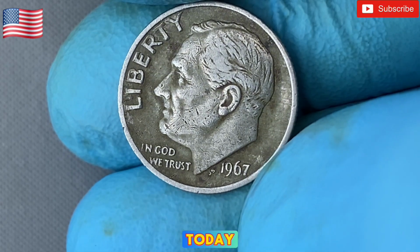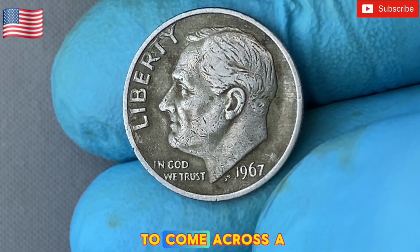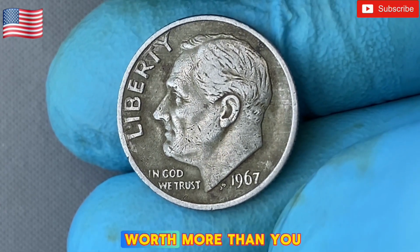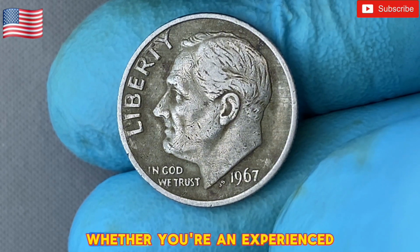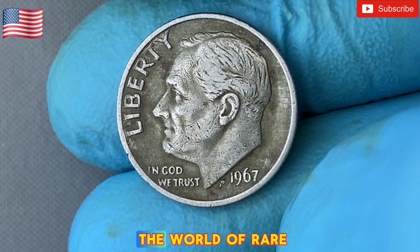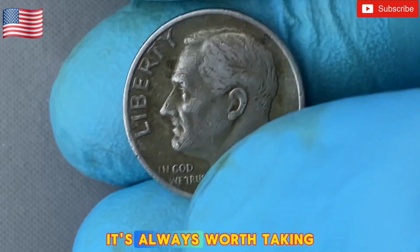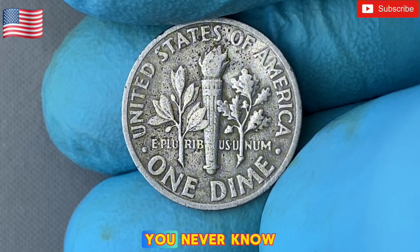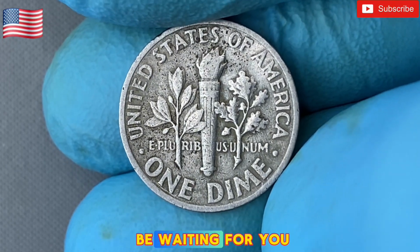This makes the 1967 Roosevelt dime one of the most valuable and sought-after coins in the world of numismatics today. So, if you happen to come across a 1967 Roosevelt dime, it might just be worth more than you think. Whether you're an experienced coin collector or a casual viewer just starting to explore the world of rare coins, it's always worth taking a closer look at the coins in your pocket change. You never know what hidden treasures might be waiting for you.